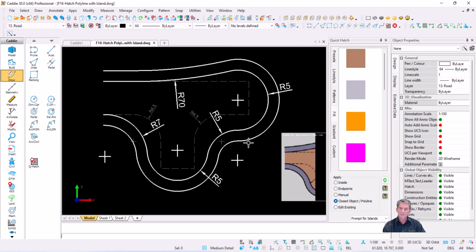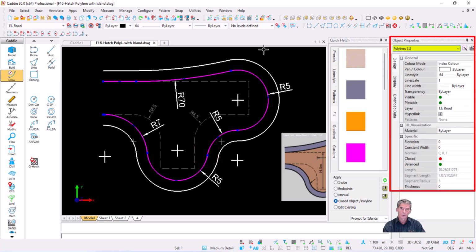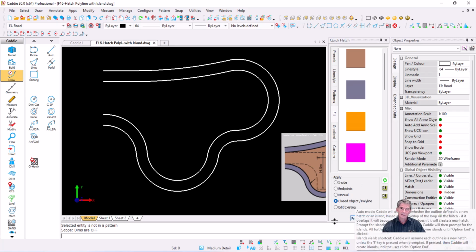So on the right hand side now, the new enhancement, as you'll notice at the bottom, it says close object or polyline. Now if I select the first polyline, as you can see, it's an open polyline, as well as the second one. Caddie confirms polyline 1, it's open polylines. So let's just hide this, and I'm going to switch off my dimensions. And now you will see that on the right hand side, it's set to closed object or polyline, and I'm going to ask Caddie prompt for island.